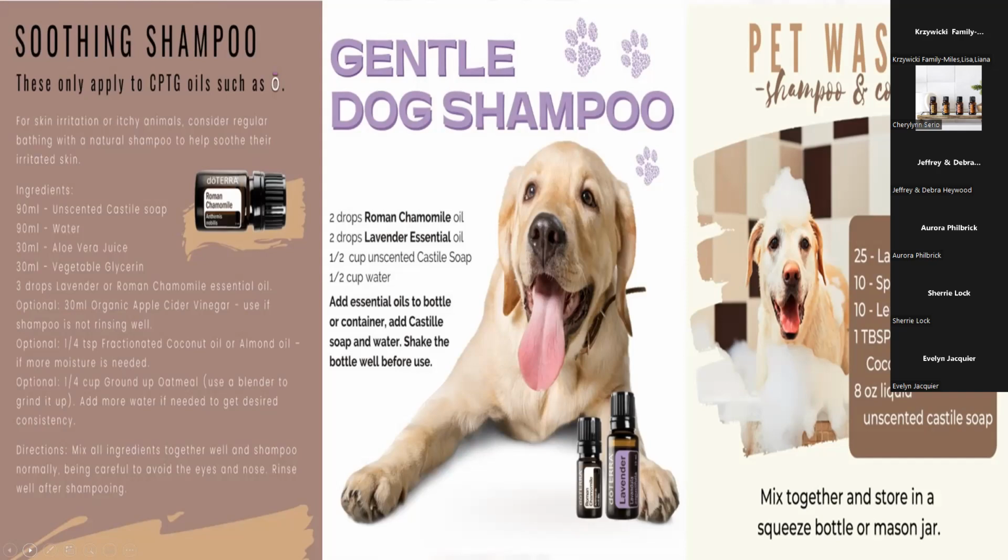Oatmeal is really good for our skin as well as our pets. And you can, even at Pet Supplies Plus, buy natural oatmeal shampoo for your dogs, but we can make it. So mix all those ingredients together and then shampoo it normally like you would. And typically, just like us, we shampoo in and rinse and then shampoo again. Same with the animals. Be careful to avoid their eyes and nose and ears.